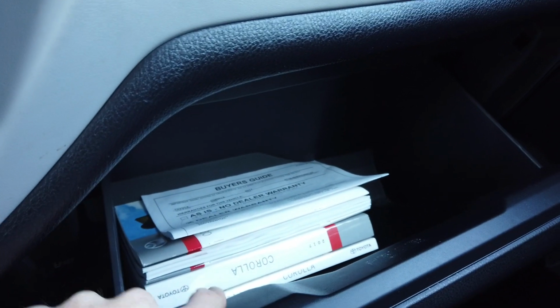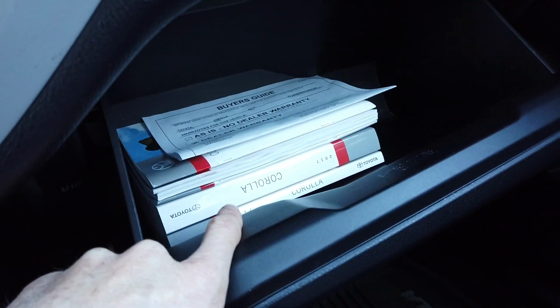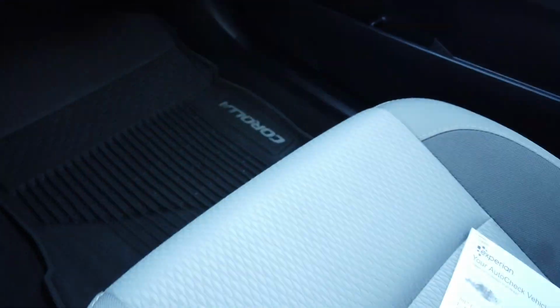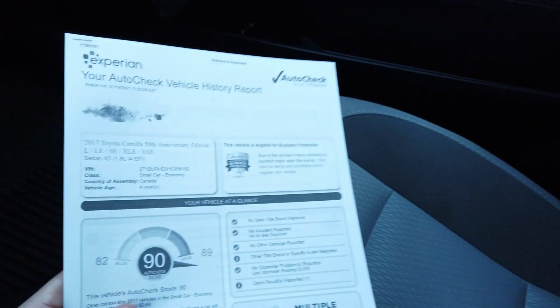And coming over here, does have the factory books, it looks like, and quite a few of them. It has the Corolla weatherproof mats. The seats themselves look good, cloth seats. Overall interior looks really clean for the age of the vehicle.